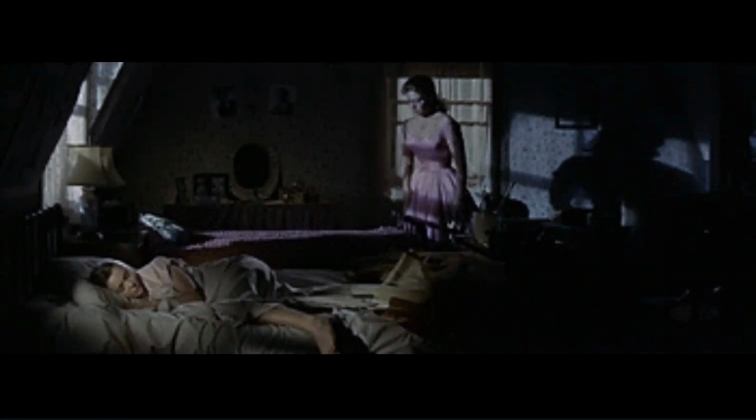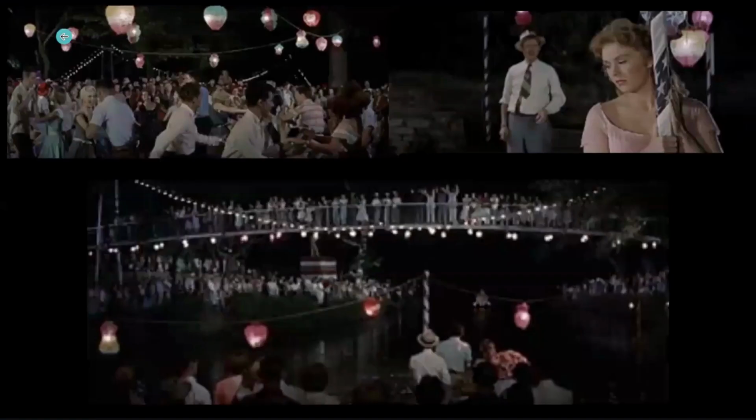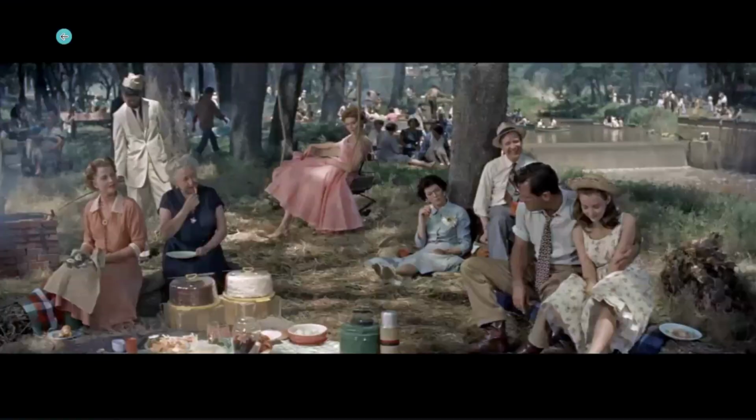It's funny because I don't know who this actress is, but in some of the pictures of the younger sister, I kept thinking it was Carrie Fisher. Yeah, no, it's Susan Strasberg. Oh.